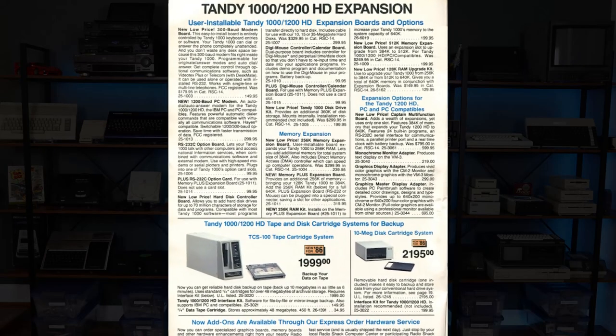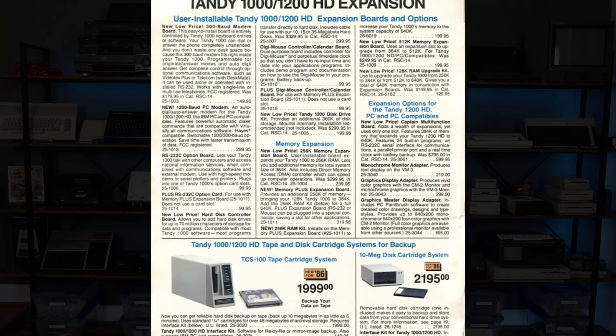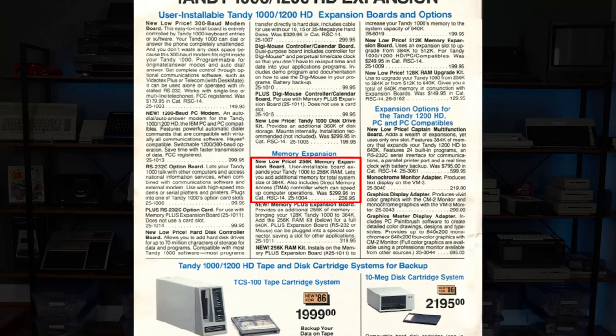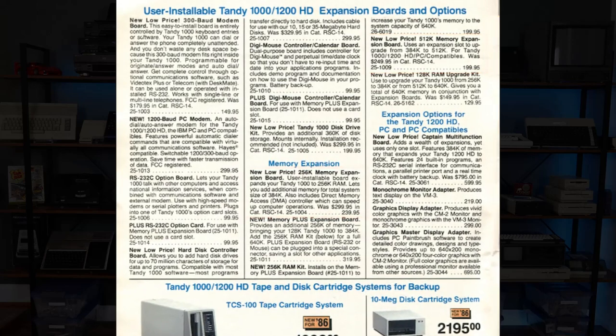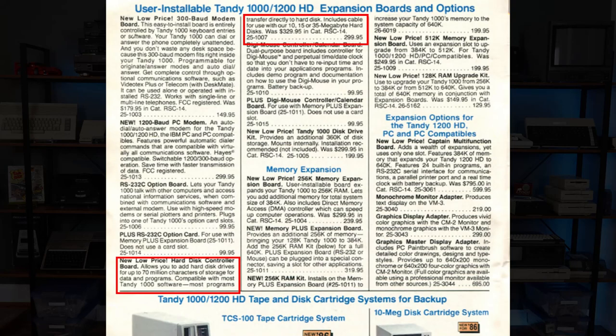These parts weren't exactly cheap in their heyday. To get the full 512K, you'd have needed to purchase both the 256K expansion board plus an additional RAM upgrade for a total cost of up to $550. The hard drive controller was another $300 on top of that, even before adding a 10, 15, or 35 megabyte hard disk.